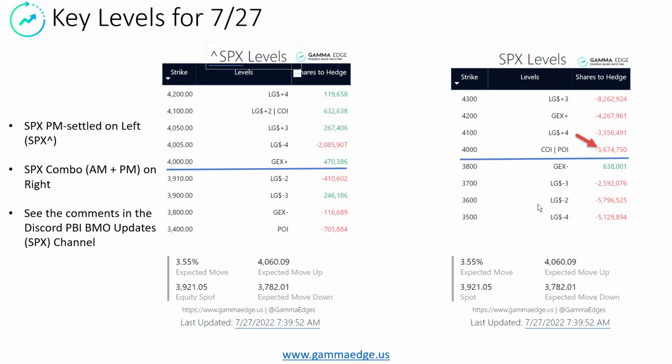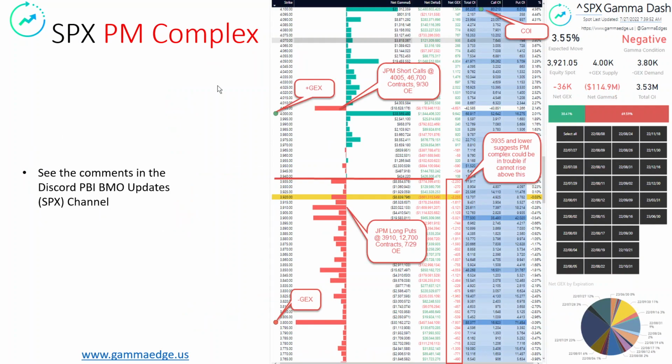Doesn't mean it can't happen, but right now our bias is to the downside, and that's because we're actually neutralizing lower, and we're actually seeing some of these levels start to develop in a shorter positioning type of condition. The PM complex, which is literally all of the 0 DTE, 1 DTE, 2 DTE. This is all of what I would call the more trading or retail trading that goes on.